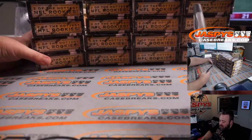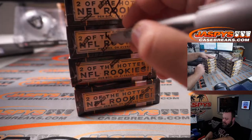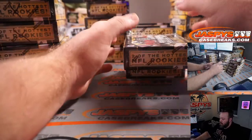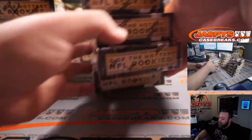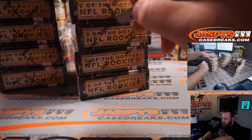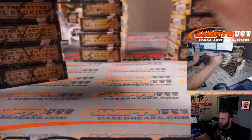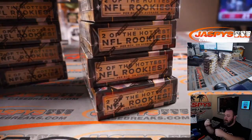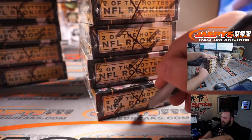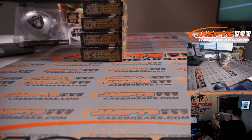I'm going to put an X on these, just so you guys know these are all from the same case when we do Pick Your Team 7, 8, or 9. One more 5-box grouping. So this is just so you all know that when we do the next Pick Your Teams, the boxes with these X's are designated strictly for these case breaks here and not going to be separated out for personals or anything like that.